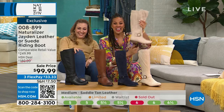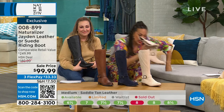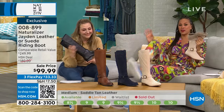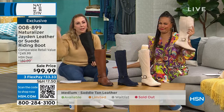You choose your color, you choose your foot width, and then you choose your calf width. That's it. So we have almost 200 options when it comes to a genuine, beautiful, decadent pair of boots. There's nothing like getting that box. This is the steal of the show. I mean, come on, we're just being honest.